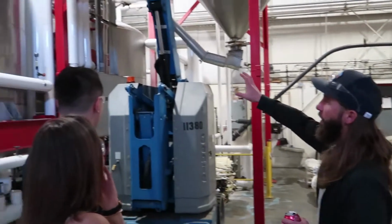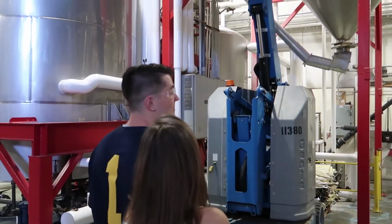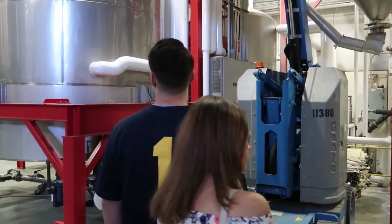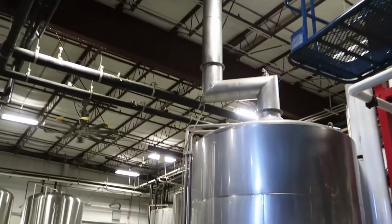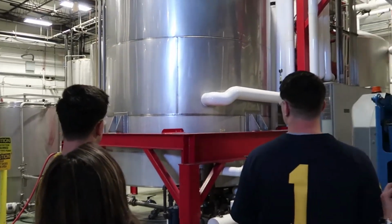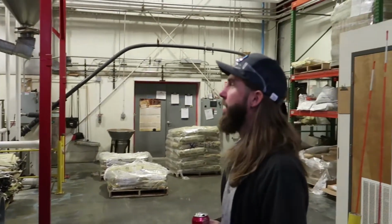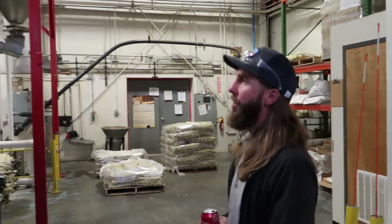So now we have our sugar water and the boil kettle, the second tank right here. You know it's a boil kettle because it has an exhaust chimney on it. And they're going to literally boil that sugar water. So it's sterilized, it's pasteurized basically. The bacteria love sugar. So they're going to heat it past 180 degrees, get it rolling, and then they're going to add their hops at this point.